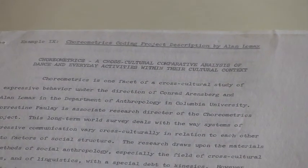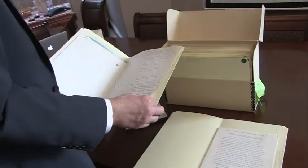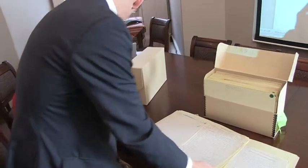Lots of fun drawings like this, wow, and ideas. These are the coding sheets. This is a coding sheet that I guess takes some Laban ideas, right? Is it?